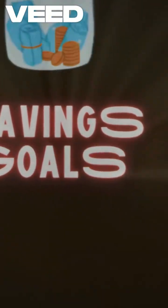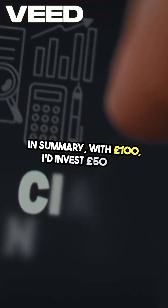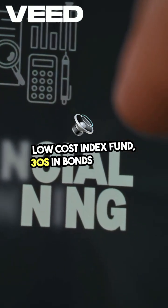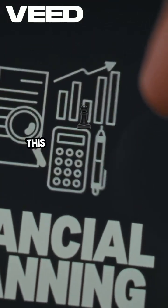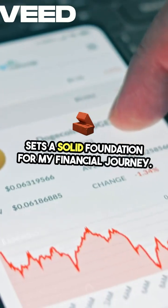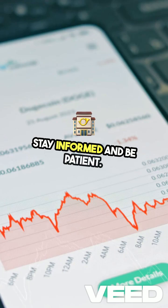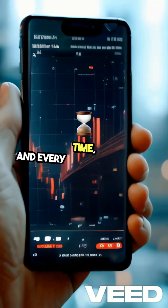In summary, with £100, I'd invest £50 in a low-cost index fund, £30 in bonds, and keep £20 in a high-yield savings account. This strategy not only diversifies my investments, but also sets a solid foundation for my financial journey. The key is to start small, stay informed, and be patient. Investing is about building wealth over time, and every little bit counts.